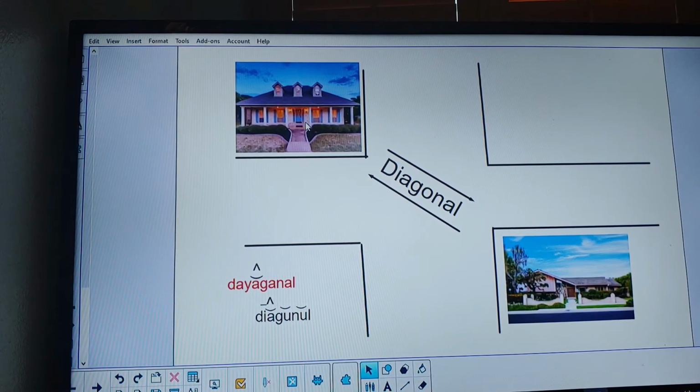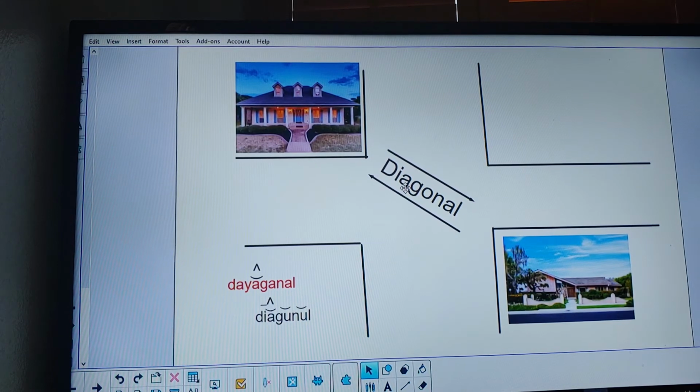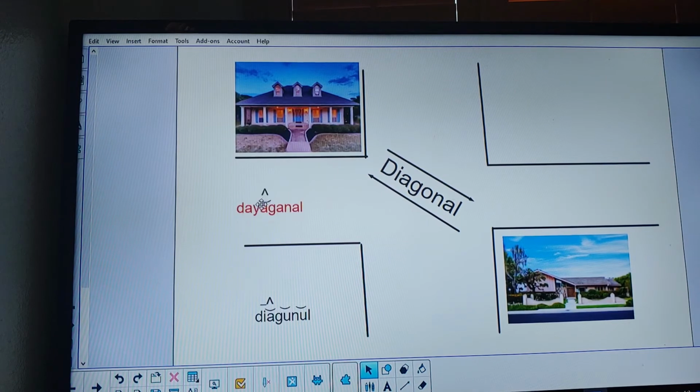This question came from one of my students. They wanted to know this word in English, and it's the same spelling as in Spanish. The only thing is the pronunciation. So, diagonal. No, diagonal. Instead of diagonal, it's diagonal.